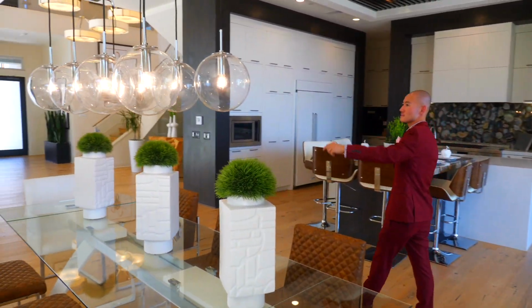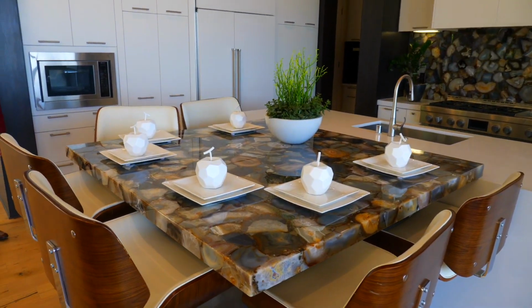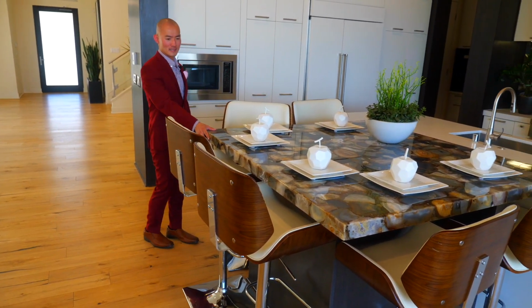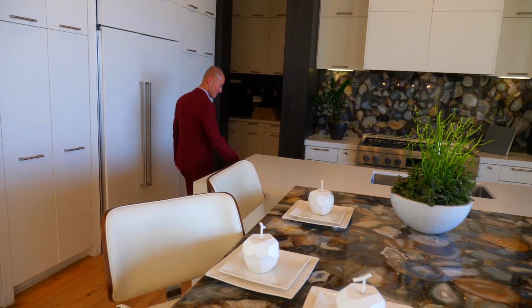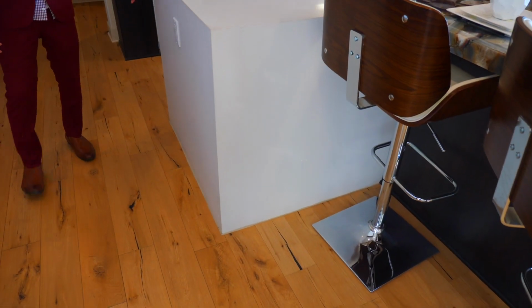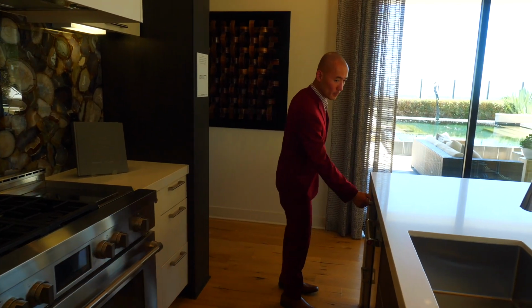Oh my God. Hermes, show them this real quick. We've got an island with a peninsula. I think this is a marble peninsula right here. Show them this material real quick. Look how nice that is. Oh my God. What do you think, Hermes? We've got a waterfall island over here. Let's open this real quick.